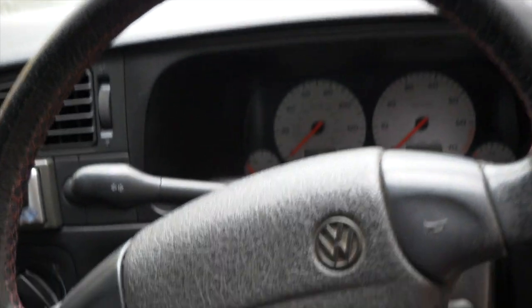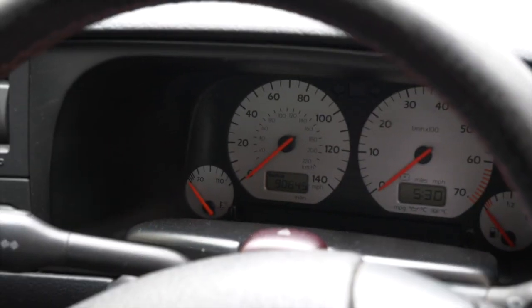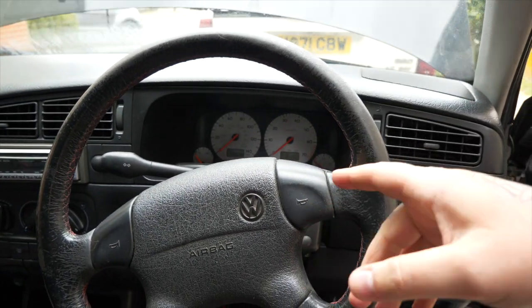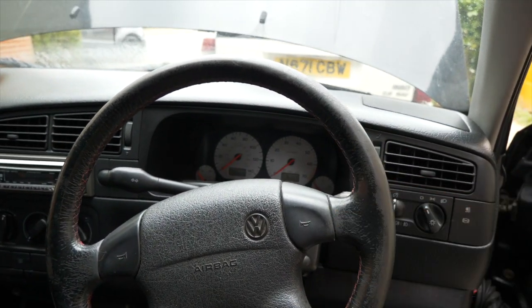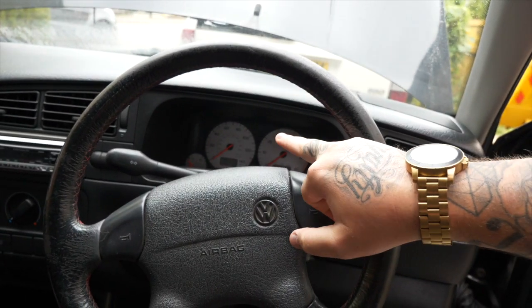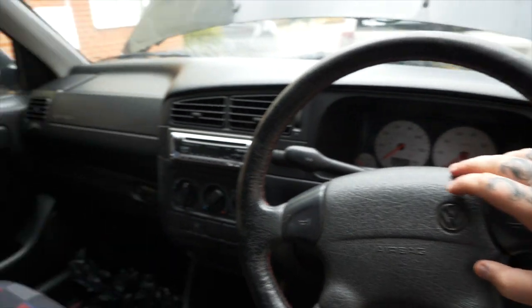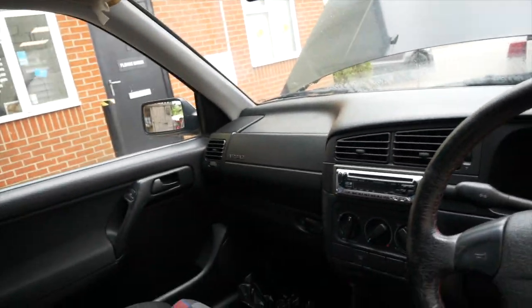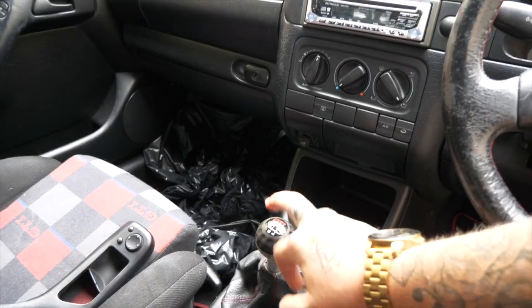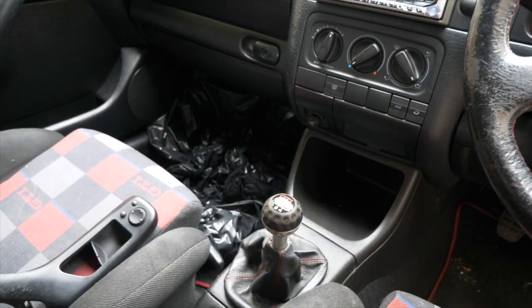Now, this one is actually on 90,000 miles, as you guys can see there. So, relatively good mileage, considering this is a mid-90s car. And yeah, white or silvery dials inside, pretty much plastic everywhere. This is an airbag model, so this era came with airbags. I love the gear knob configuration as well, with the golf ball just there. Really cool, actually quite nice inside.